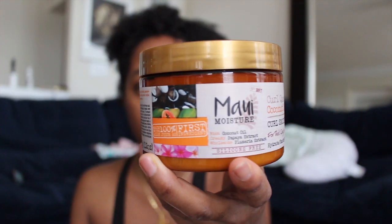So what I have to style is also a Maui Moisture product. This is the coconut oil curl smoothie. I'm gonna be probably air drying overnight. I'm gonna try to sit under my bonnet dryer for at least 1 hour. I'm gonna use this air dry cream, Locking Coconut Curls Air Dry Cream, and it's by Organics.